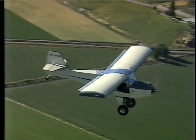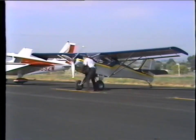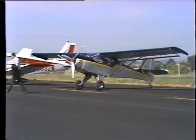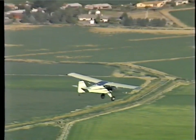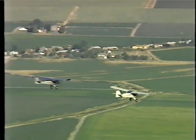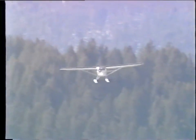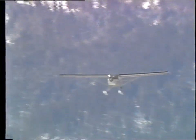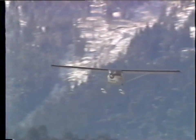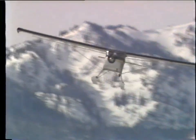Whether it's fun, family flying, or that business trip without the usual airport hassles or limitations, you'll get there quicker and easier in the Kitfox. The cruising speeds of 80 to 85 miles per hour make any trip fun and exciting. And if you want true versatility, the Kitfox has it. With the ski, float, and rough terrain options for the Kitfox, you can use this amazing recreational vehicle year-round on almost any kind of terrain.